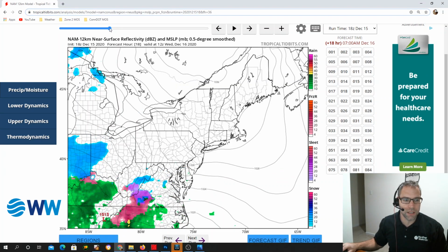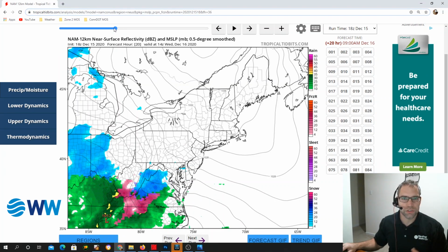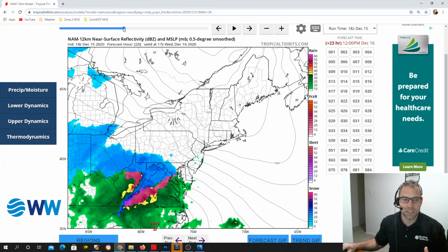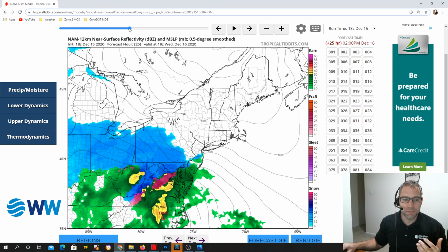This is Wednesday morning, so you can see that there's no snow yet, even down towards DC. That won't really move in until the 9 to 11 o'clock time period in the morning. That's when you start seeing some snow, and it won't get up to Philly until more like the midday hour. So it's going to take some time. It's going to work against that dry air, but it eventually will move in.